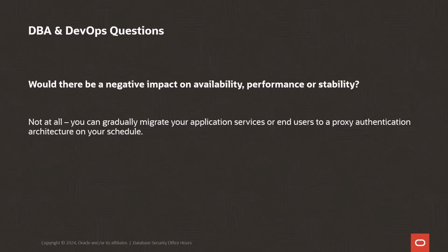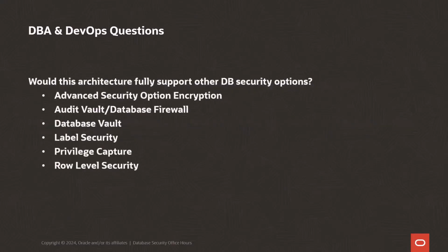Would there be a negative impact on availability, performance, or stability? Not at all. This is about how we manage and secure the database. Otherwise, it is completely transparent. RAC, Data Guard, there is no Oracle technology. Golden Gate, we've used proxy users for Golden Gate so that when Golden Gate connects to the database, it proxies in and secures that Golden Gate connection. We've done this with OEM. We've done this with RMAN. We've done this with essentially every piece of the technology stack. So this works with all the different pieces.